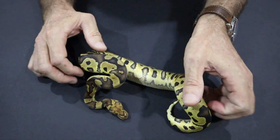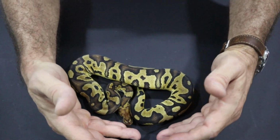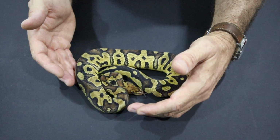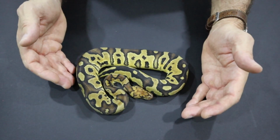Leopard may also be a good mix for this girl. Leopard always works well in clown and would enhance the darkness of this girl. But this is an awesome clown that I have no idea what she actually is. But I do know what I want to mix with it.